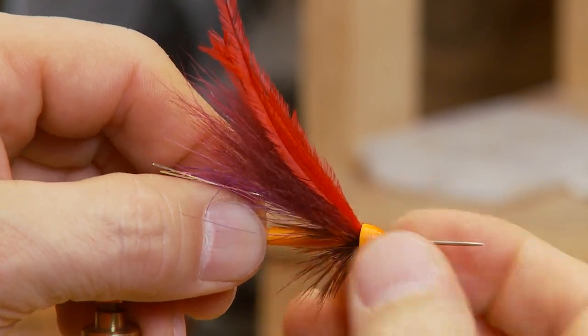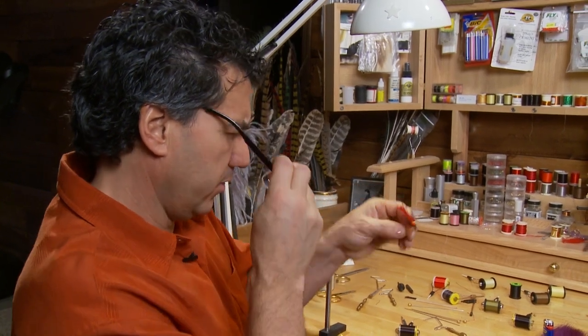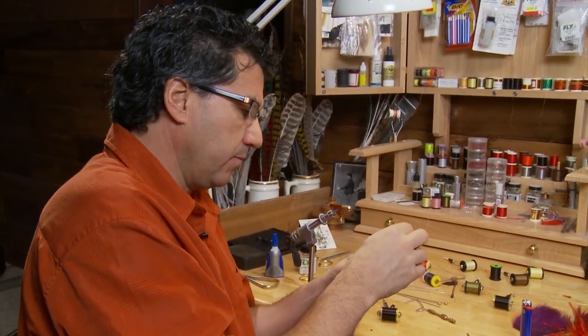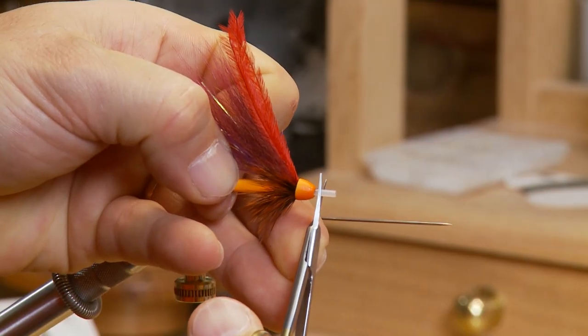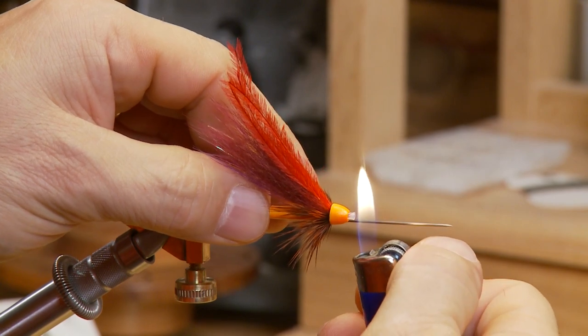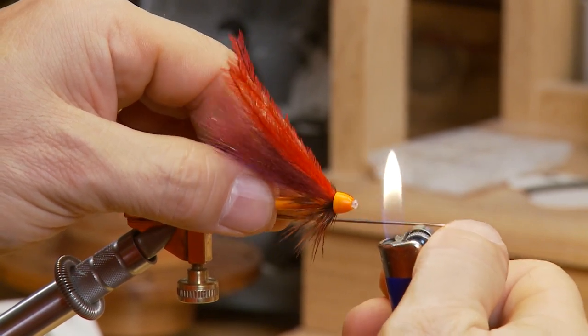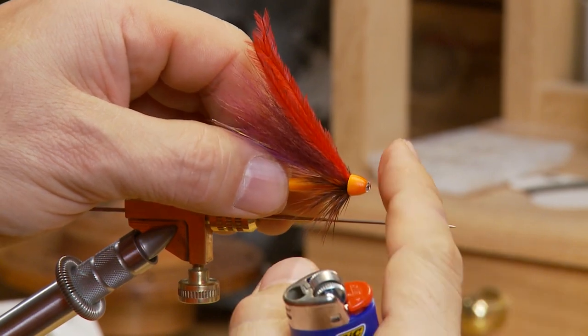Now that your thread is tied off and you've got your bead onto your fly, what we're going to do is take it off the vise, and we're just going to cut the end of our tube near the bead. And then I'm going to take my lighter and just melt the end until I get a nice bead right down on top of the fly, and that holds it all together.